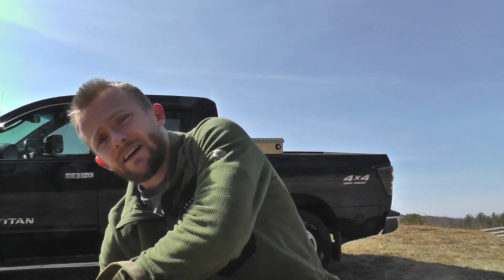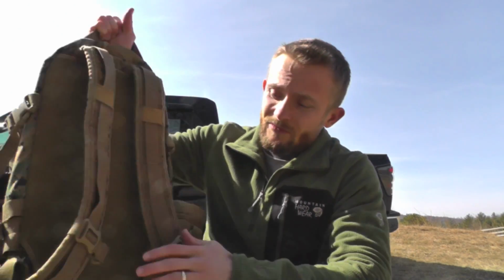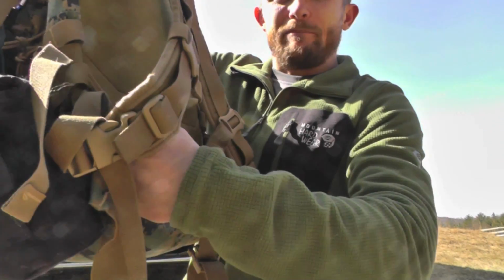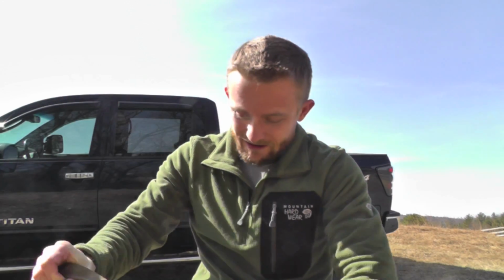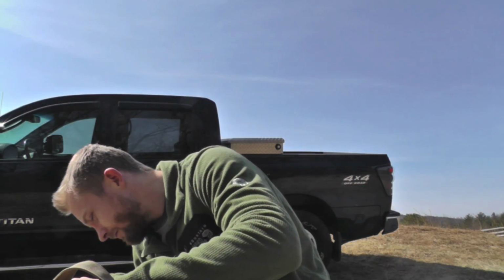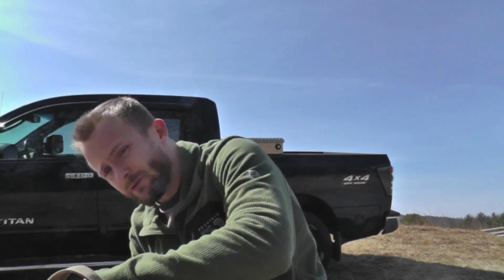Fantastic bag. Actually, for the longest time, I didn't like this bag. My main gripe with it was that there was no hip belt. And it turns out there is a hip belt. I just didn't know it, but it was buried inside the backing of this pack. So, with the hip belt, it makes it a whole lot more comfortable. Turning on the GPS now, get that ready.